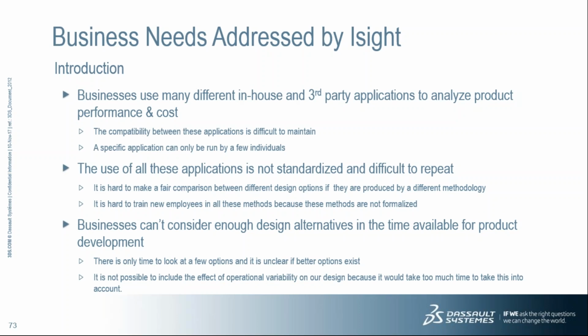These are the business needs addressed by Isight. Businesses use many different in-house and third-party applications to analyze product performance as well as cost. The compatibility between these applications is difficult to maintain. Also, special applications can only be run by a few individuals. The use of all these applications is not standardized and is difficult to repeat, and the business cannot consider enough design alternatives in the time available for product development. So in these cases, there is only time to look at a few options, and it is unclear whether better options exist or not.